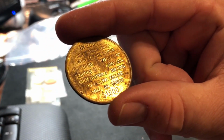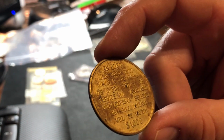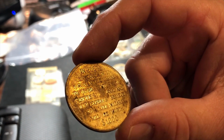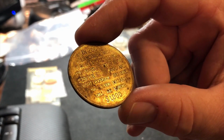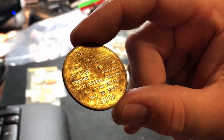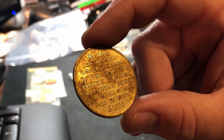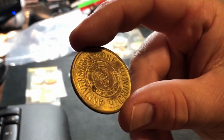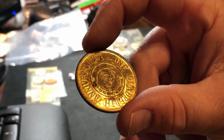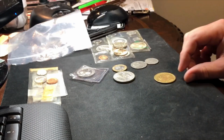If you read that, what this will be worth. And now that's only 50 years from now. But 50 years ago when this came out, they said that silver dollar would be worth $1,000. So we shall see. That will probably occur in my lifetime if I live to be a very old man, which I plan to do.